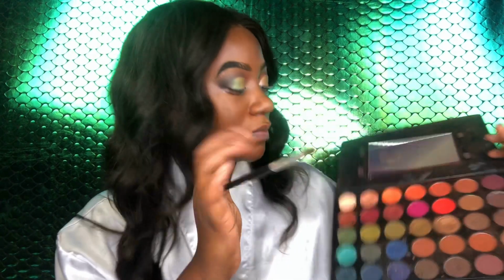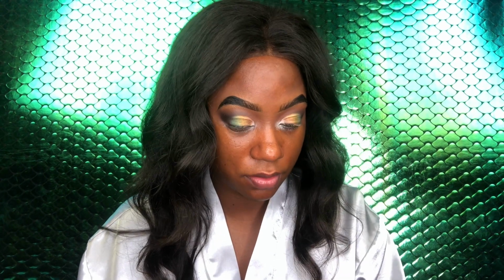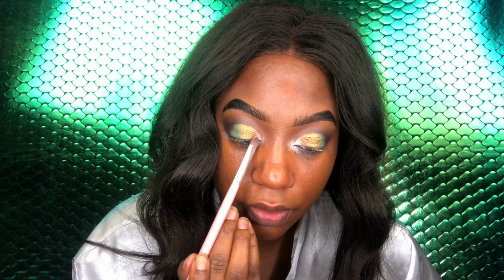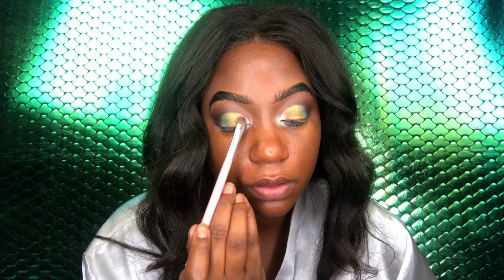Now we're going to do a brighter color, which is going to be this color. We're going to do that on the inner corner. I first have to find a smaller brush, so give me a second and I'll be right back. Okay, so first I'm going to test this on my hand. Oh yeah, that should be okay. It's this one. Alright, so we're going to just apply that right there in the corner. Kind of tapping it into the other color.